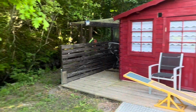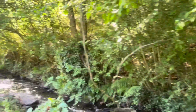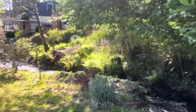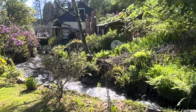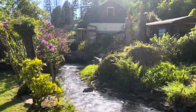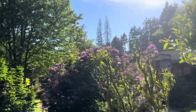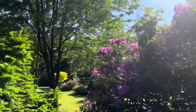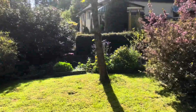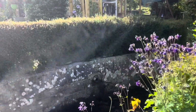A decking area to the front. Stream again at the back. And the property does have its own mill race. This is the end gable where the access is, the independent access to the B&B room. And on the right you'll see a building which is used as a summer kitchen. Has got a wood burner in as well. Apologies for the flashing lights, but it really was that bright.